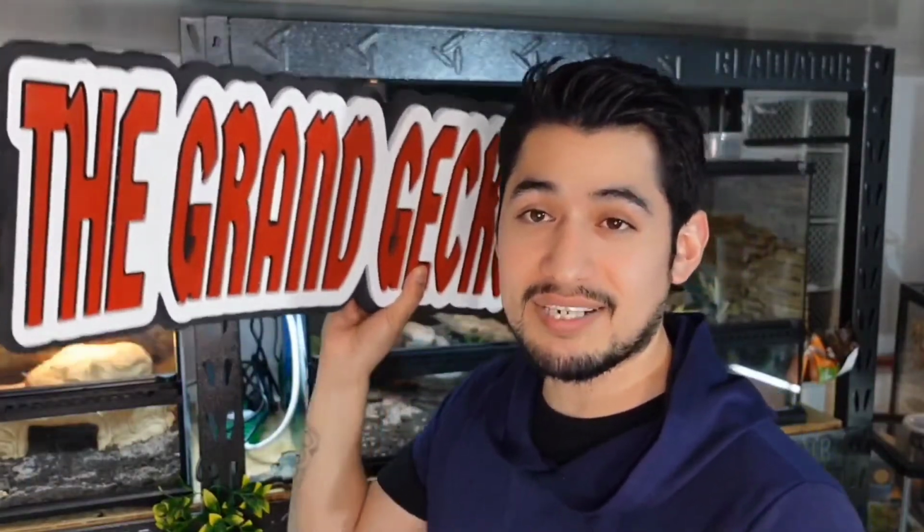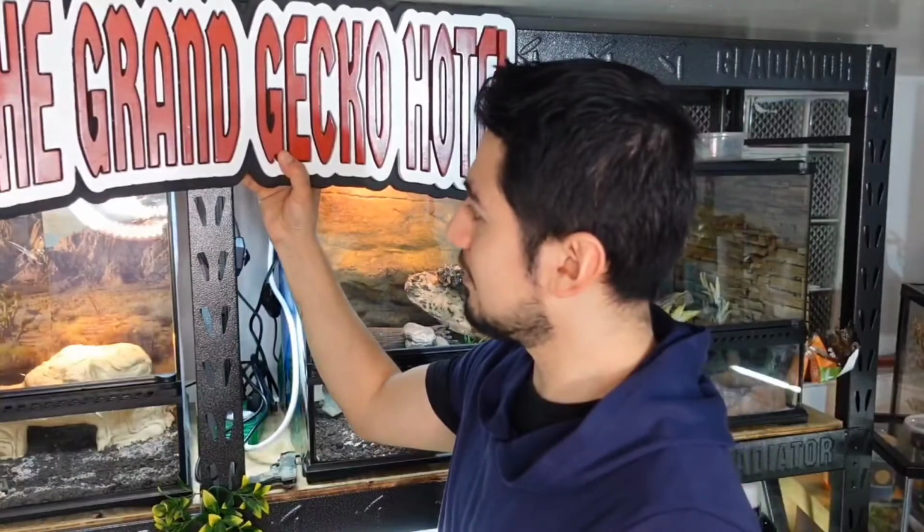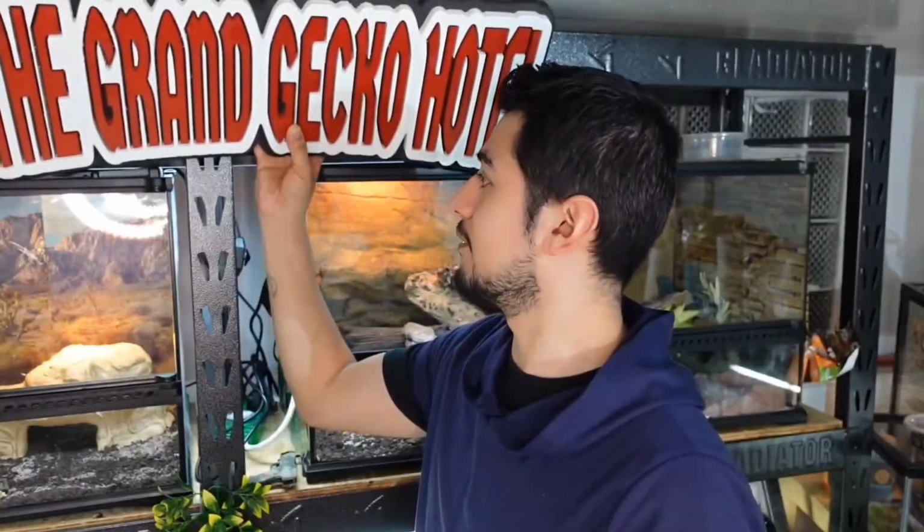The problem is that since my room is in the basement, I don't have a lot of height. And to have this straight, I would not be able to open the doors, and I don't want this in the middle of the room. So I think it's actually going to be like that. It's gonna look kind of weird. I don't know, but whatever. We're not here to talk about this.